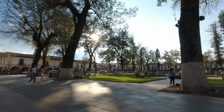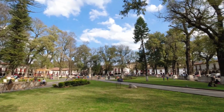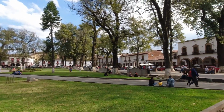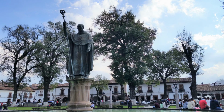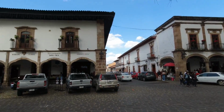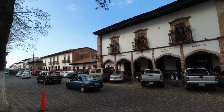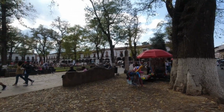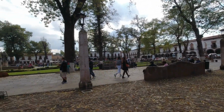Pátzcuaro has 2 very impressive main squares. The first being Plaza Grande, which is also known as Plaza Vasco de Quiroga. Now this is named after a much revered figure in both Pátzcuaro and Michoacán's history. Now what's unusual about this square is, unlike most main squares in Mexico, this doesn't feature a church on it.